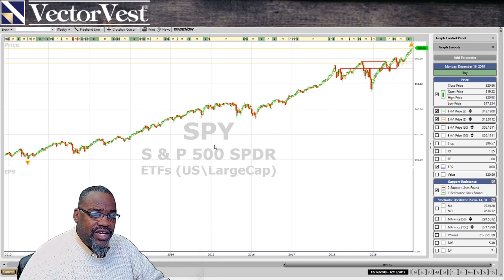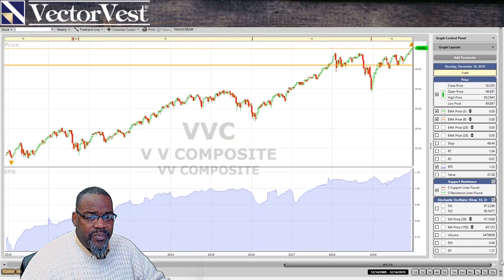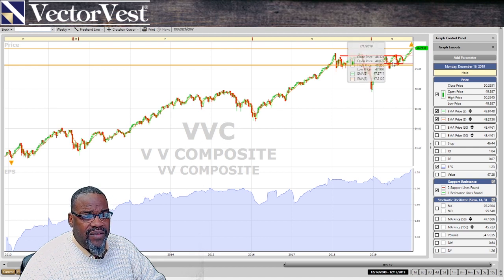All right, so look at the S&P 500. Remember, it only looks at 500 stocks, though. I'm going to change this to the VectorVest Composite, which looks at the movement of over 8,200 stocks. This is the indicator that we use to time the market. But look at it, running up just like the S&P 500 is doing.